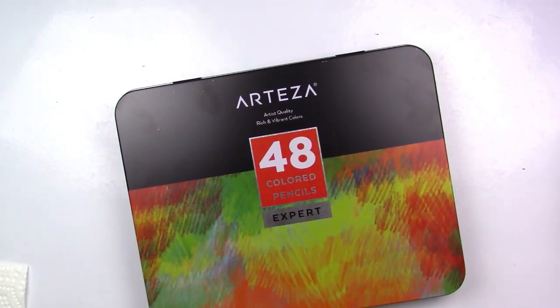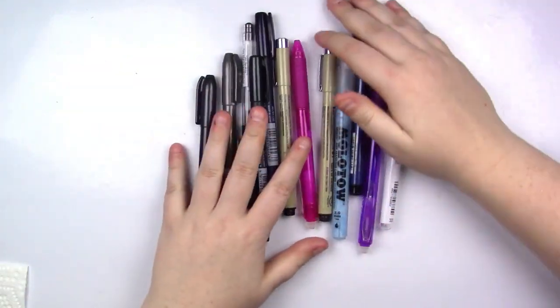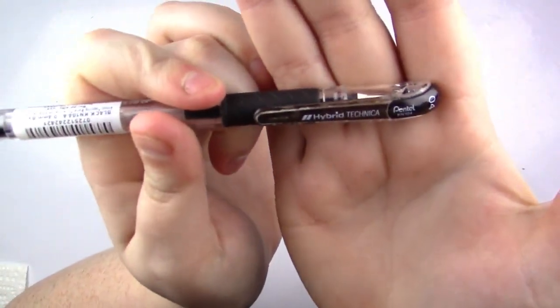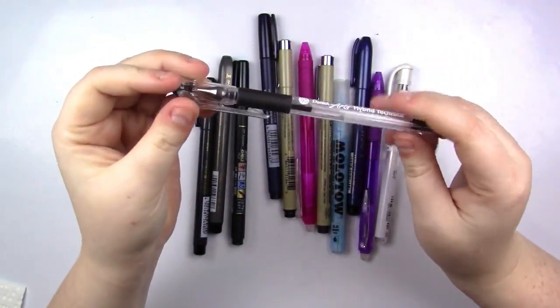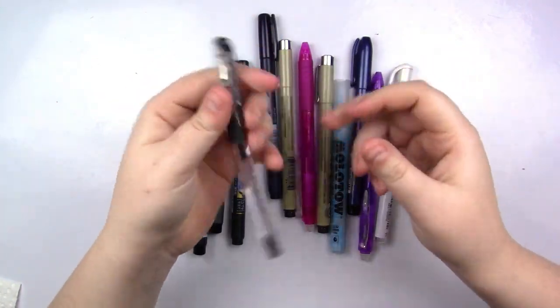Next up, we're going to be talking about pens. So I have a whole bunch of pens to show you all. No surprise here, I actually love me some fine liners. The first pen I want to talk to you all about is the Pentel Hybrid Technica pen. This is my absolute favorite gel-based, ballpoint pen kind of thing. This is in black. I don't know if they have other colors or not.